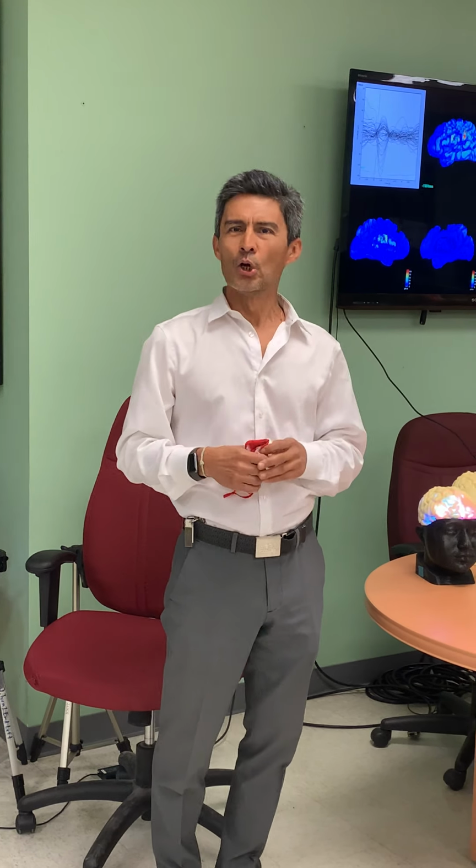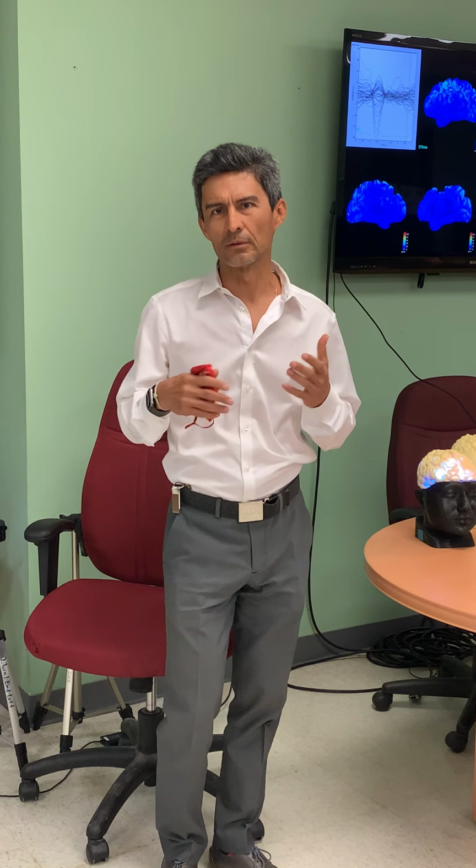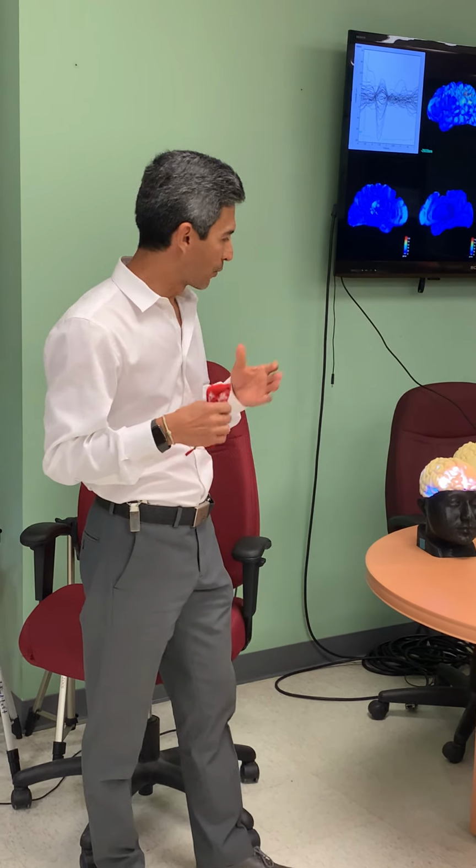So the laboratory focuses on understanding the brain and developing technology to communicate the brain with machines, computers, and other objects in the world, including virtual objects. And we focus on non-invasive neuroimaging.